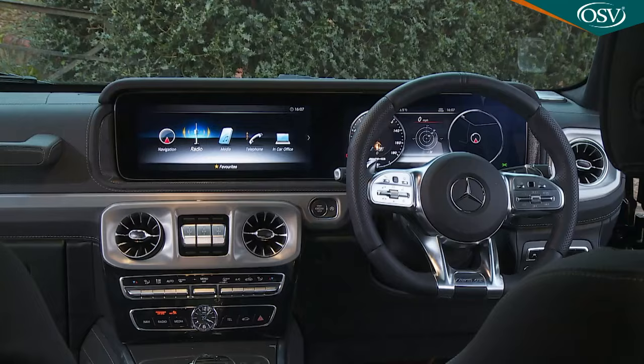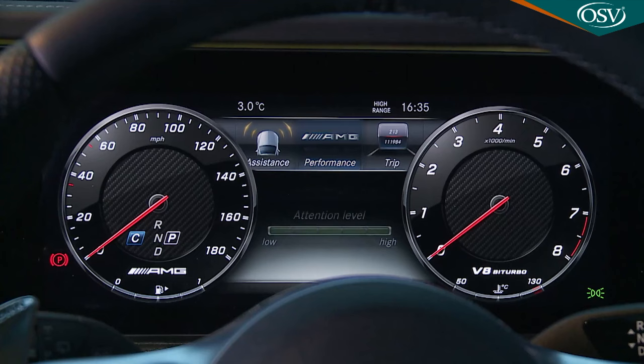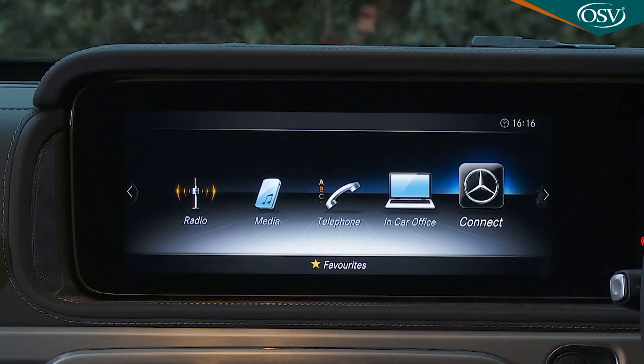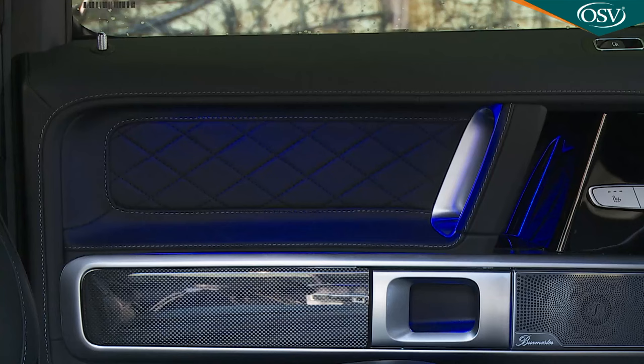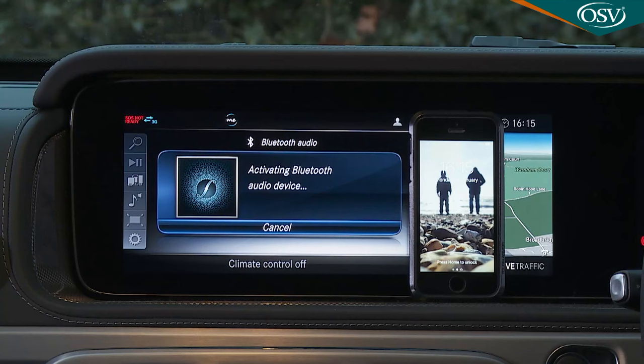Inside a G400D, you'll find the brand's widescreen cockpit display, a seamless amalgamation of a 12.3-inch digital instrument cluster and a 12.3-inch command center dash infotainment screen, which comes as standard. Via this, you can activate an 8-color ambient lighting system and smartphone integration with Apple CarPlay and Android Auto. And there's Linguatronic voice control and hard disk navigation.